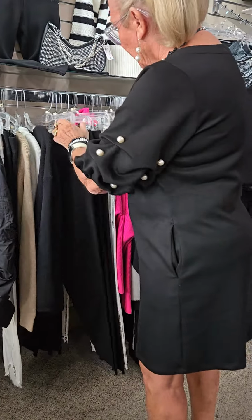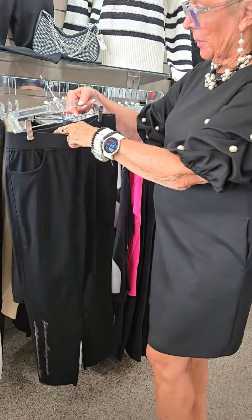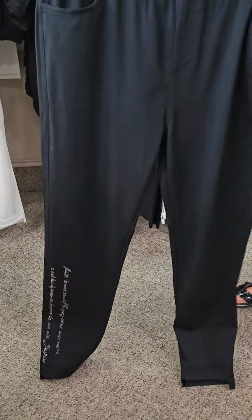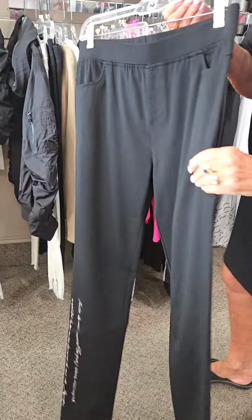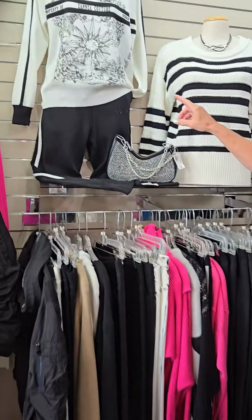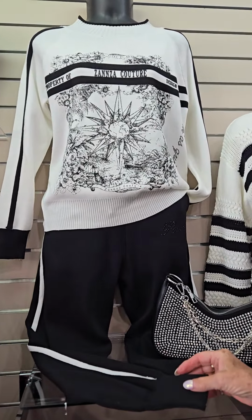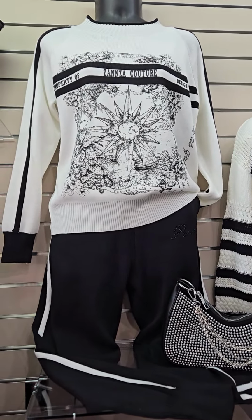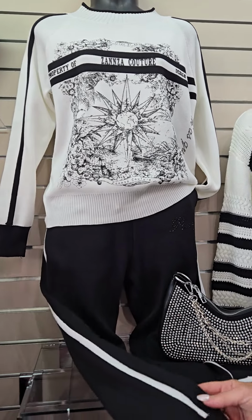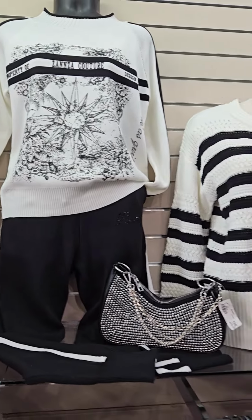We've gotten a lot of new pants in. I'm going to show to you. This is one that is also from Zanza. This has got the little glitter at the bottom, pockets here, very lightweight and stretchy, kind of a lighter weight pant. Up above, I want to point out to you, this is a two-piece set, comes as a set. It is a sweater knit. I love, it says Zanza Couture, that's the brand on it. Very European looking, and it has like a knit jogger pant and the same sweater knit to go with it.